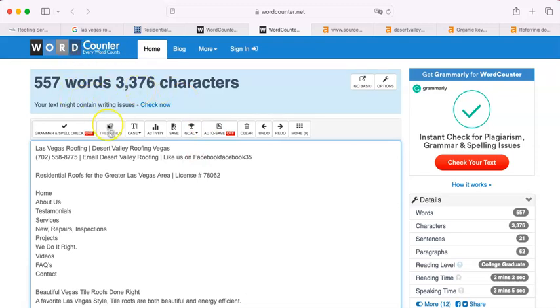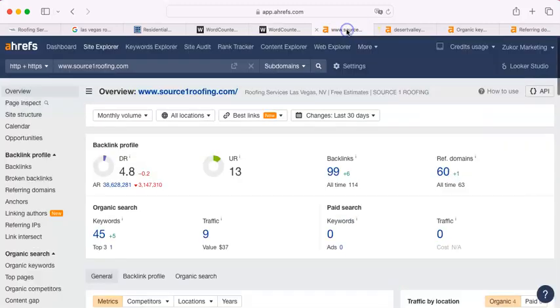Now, that's what I was talking about, the words. Let me show you what you have for keywords. You have 45 keywords in your web page, all of the page and all of the subdomains. 45 keywords. Now, you should have more.